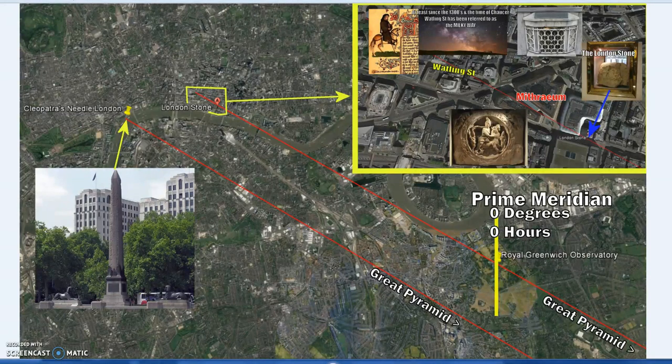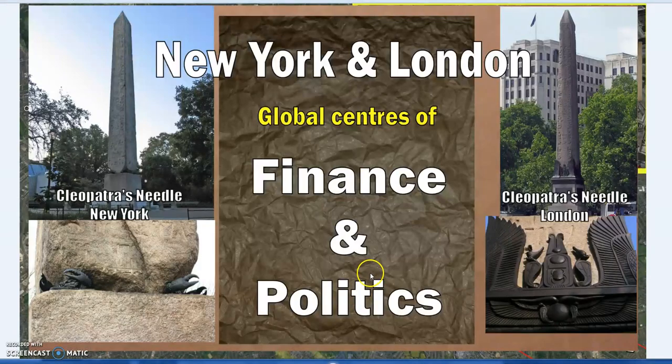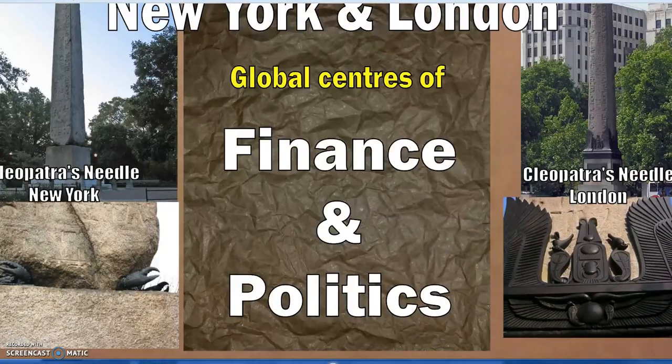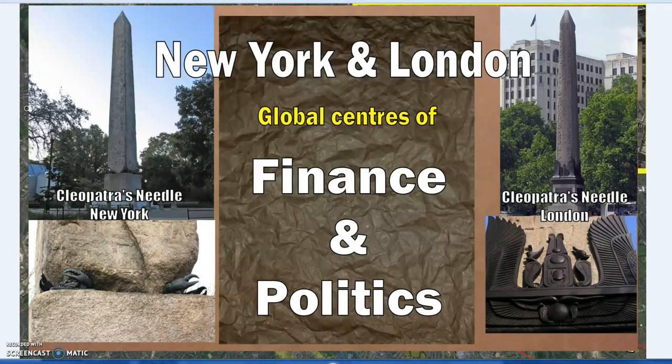Cleopatra's Needle, originally from Heliopolis. New York and London: the Cleopatra's Needle in New York has the scarab, or the crab, and the scarab, as well as the sun disk in the Cleopatra's Needle in London. These are centres of the world, navels of the world. They are like the Benben stone. They are at the centre of the world.